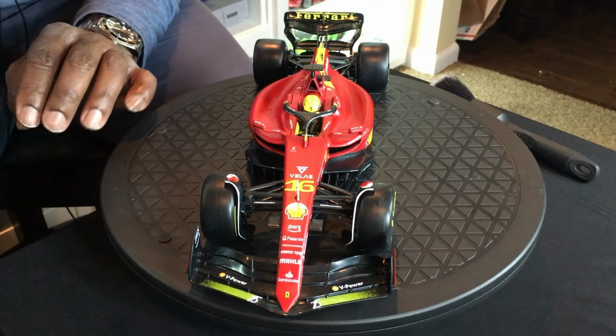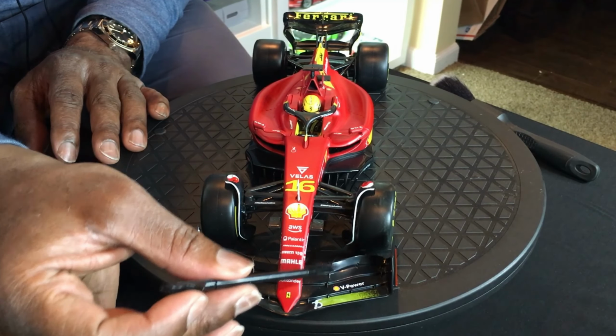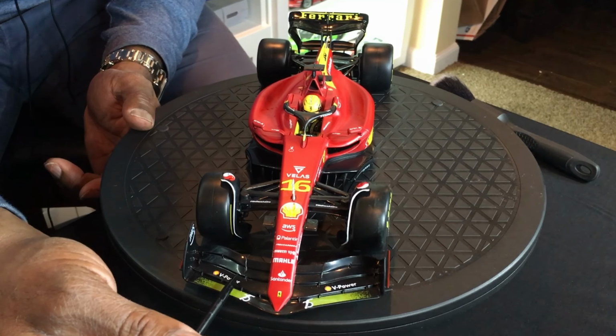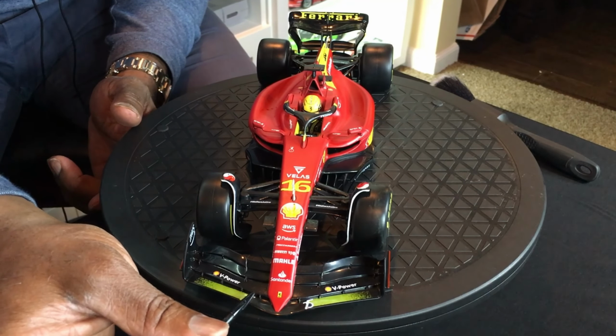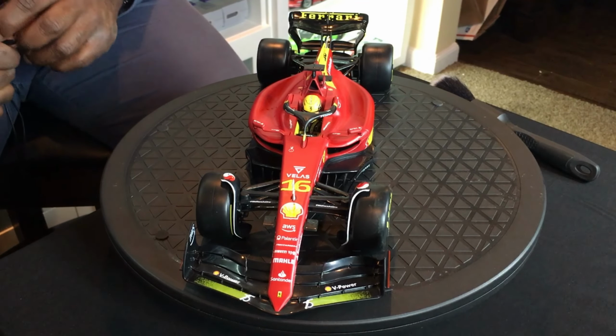The other thing I want to point out is you see these attachment points here. These are basically colored to the same texture and colors of the carbon fiber front wing, which they should not be. They should be actually silver, and you should be able to see bolts. But again, I'm not surprised at a model of this price point.